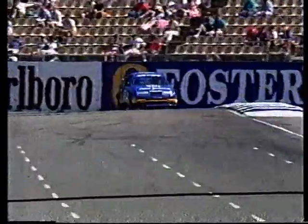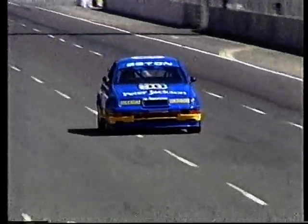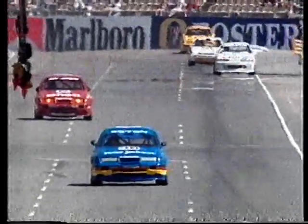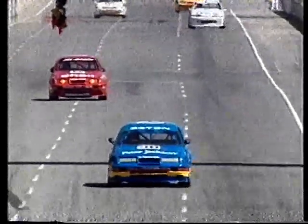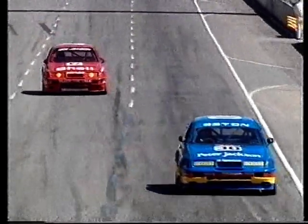Well, once again, this circuit has caused some attrition with the touring cars. It's a pretty demanding circuit for the tourers. The heat today as well, Daryl. You can see the heat haze here on the long straight. They will be suffering with under bonnet temperatures, but obviously when you're out in front, you've got nothing but cool air coming in.